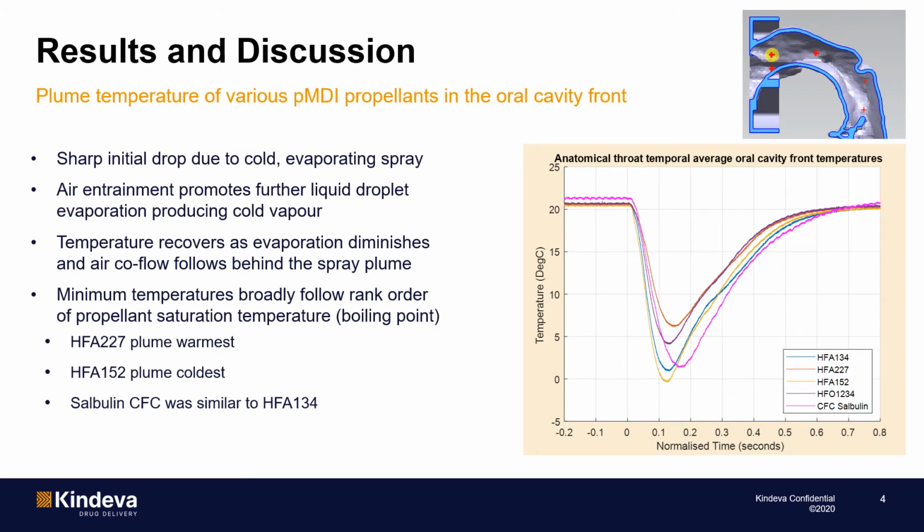The figure in the orange box shows the temperature profile of the plume measured in the middle of the oral cavity through time. The temperature profiles are all very similar in trend, showing an initial sharp drop in temperature as the cold, evaporating spray passes over the thermocouple. Mixing with entrained air promotes droplet evaporation, producing cold vapor in the plume. As evaporation ceases, the temperature recovers to ambient as further air is drawn in through the throat behind the plume.